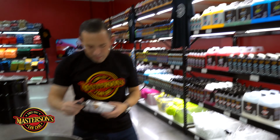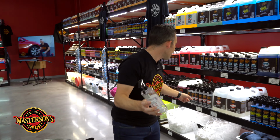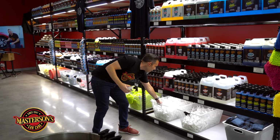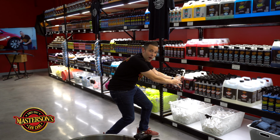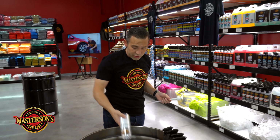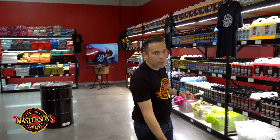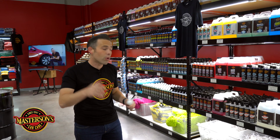Plus we got cool stuff like bottles. These are our dilution bottles. I love having these close to the pumps because you can actually take the pumps, put it onto your degreaser and pump it right into your bottle. That way you got all your stuff ready to go. These are some of our best sellers. So as you can see, we're selling out a lot of them. This one's empty, but we're gonna get in more real soon because we like to keep this store fully stocked.